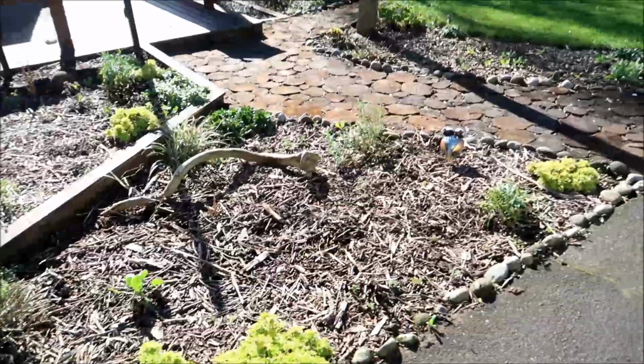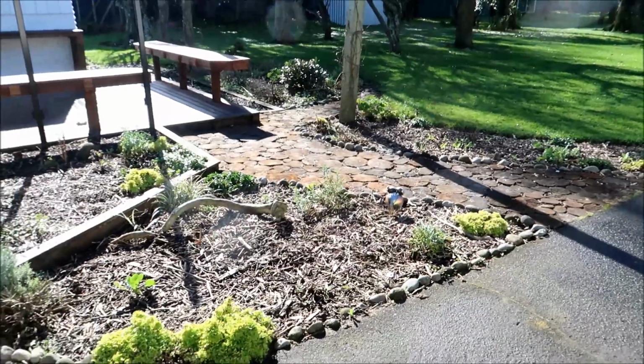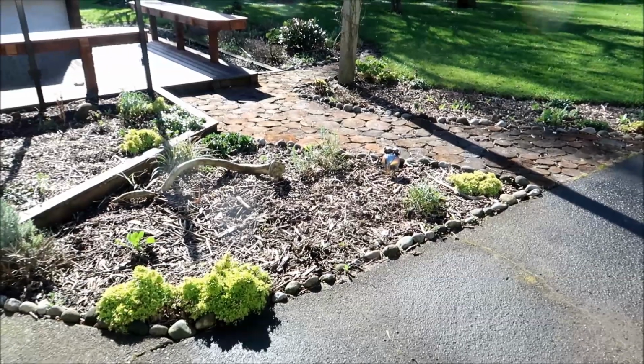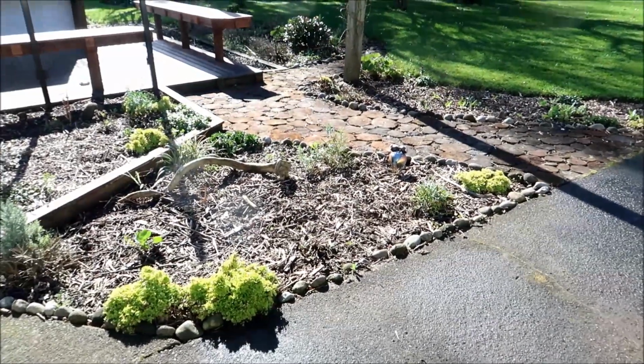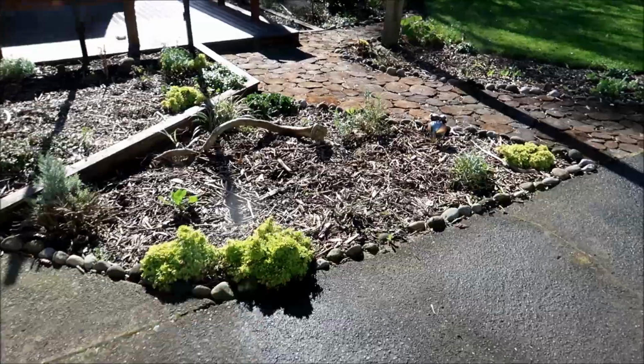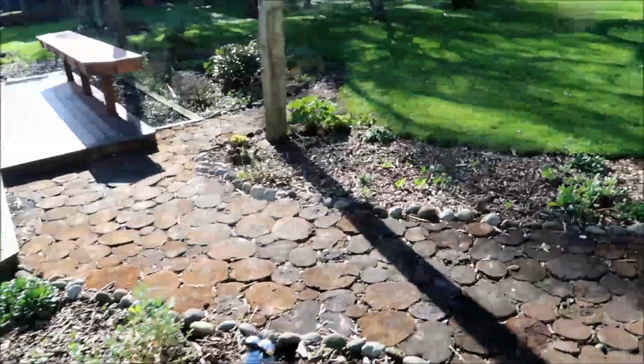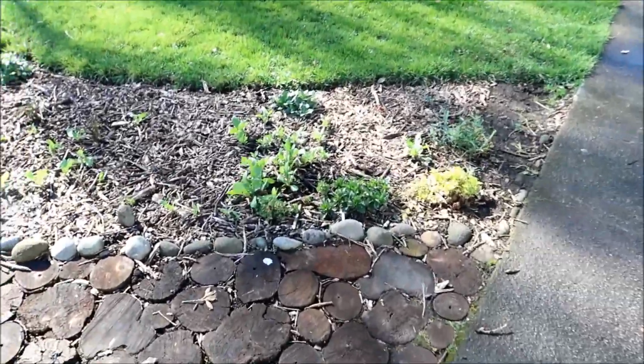Now that I've actually seen my garden through the winter, I know what's evergreen and what isn't, because I've planted perennials, but of course many of them just die off in the winter and then come back the next year. So I'm going to be putting some shrubs in, probably escallonia and pieris, because I'm obsessed with those. They look good all year round.